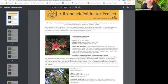They're really, really lovely right at the edge of the forest. So if you have maybe a forested backyard that kind of fades into your grass, they're really nice right at that edge. They attract bees, butterflies, and hawk moths. So if you don't know what a hawk moth is, you should Google them. They're amazing. We're going to send out this 6-page resource that has some of our favorites after the call.